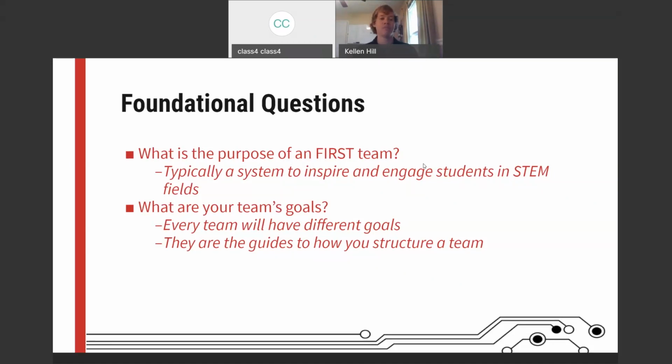That being said, that leads into our next question: what are your team's goals? This is going to significantly impact how you go about structuring your team. Like I said, for all those different fields, it's hard to do everything really well. So when you first get started, you might have an emphasis on a couple of those things. If you're just getting off the ground, you might say, all right, we're going to do as best we can organizationally, just to make sure we're efficient in our team structure.